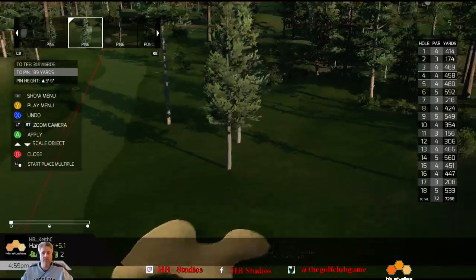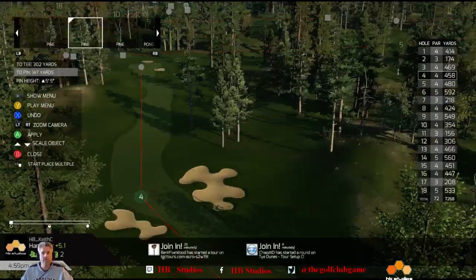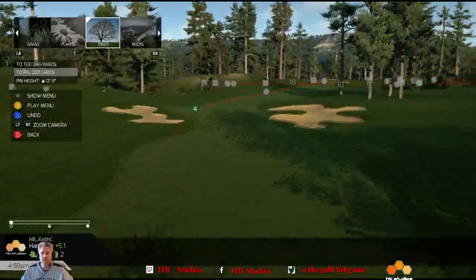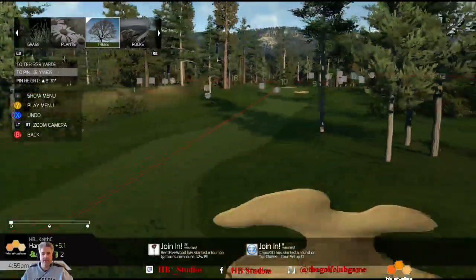Could throw a few pines out there. So yeah, it's a little bit of interest there. Shadows, that's fine. I don't mind shadows out in there.